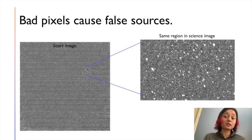On the left is one of the score images, and on the right is a zoomed-in view of that area of the score image in the science image. As you can see in the science image, there are tons of hot and dead pixels, bad pixels in general, in this area, and it results in false sources in the score image. Because there were so many of these bad pixels, it was causing a lot of unnecessary or false sources in the score image that Source Extractor was picking up.